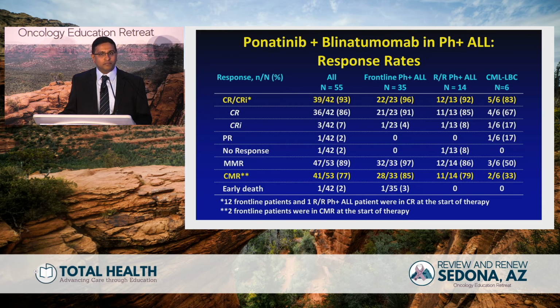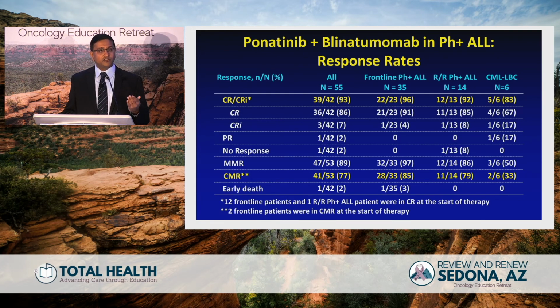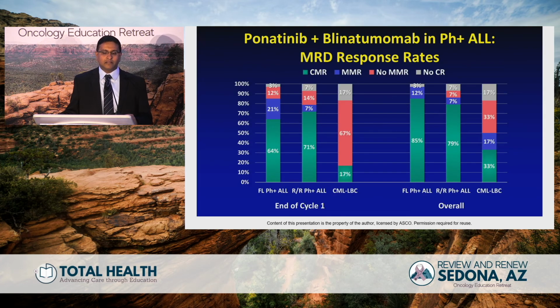The one place that's funny that we did not see the high response rates is in so-called CML lymphoid blast crisis. So for those people who know about CML and blast phase, you can have a CML myeloid blast phase and a lymphoid blast phase. And the lymphoid blast phase essentially looks like Philadelphia positive ALL. But if you do FISH on the neutrophils in the peripheral blood, you see the BCR-ABL in the myeloid cells as well as the lymphoid cells, hence telling you that this is actually not ALL.